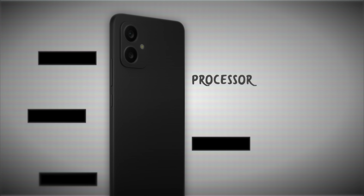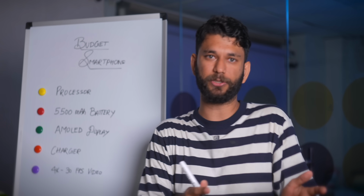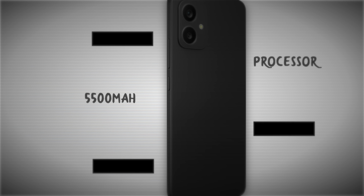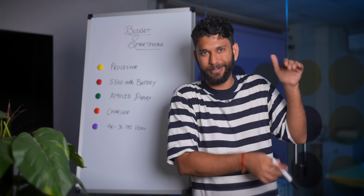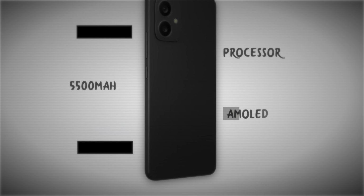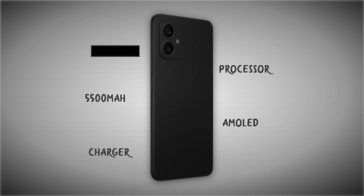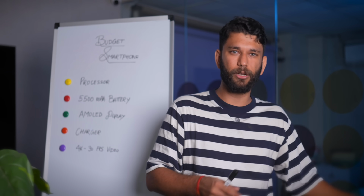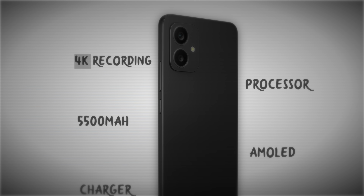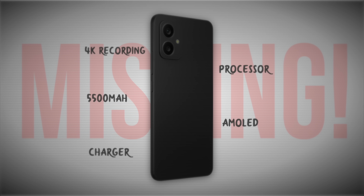Like number 1, processor. It has to have a 7 series plus or Dimensity 7000 plus processor, and then at least 5500 mAh battery, because you get 7000 mAh battery, but bigger battery doesn't mean better battery life. An AMOLED display must have, or OLED depending on the company, and charger inside the box. And it should have bare minimum of 30 watt charging, because 15 watt, 18 watt charging you get with phones under 10,000. And finally, 4K 30 FPS recording, because that is what is majorly missing in the budget smartphone segment.